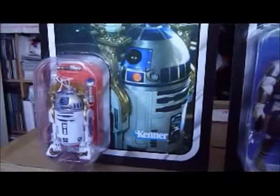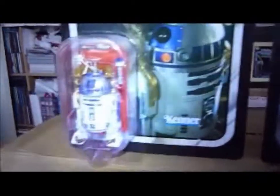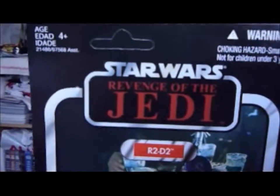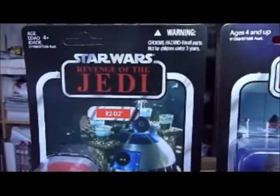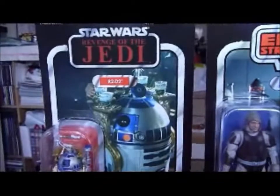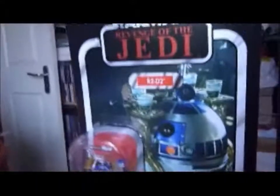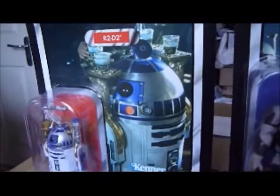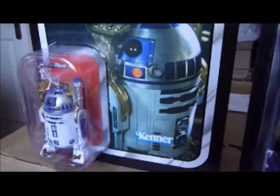I also got the R2-D2 with the drinks tray. He's on a Revenge of the Jedi Canadian card, or Spanish South American card. Revenge of the Jedi logo. And that's not a European card as many people think it is. It's a Canadian, South American card, because the languages it has on it are Spanish, Portuguese, and French and English. French and English for Canada, and Spanish and Portuguese for all of South and Central America, and French for territories that still might have French speakers as well.